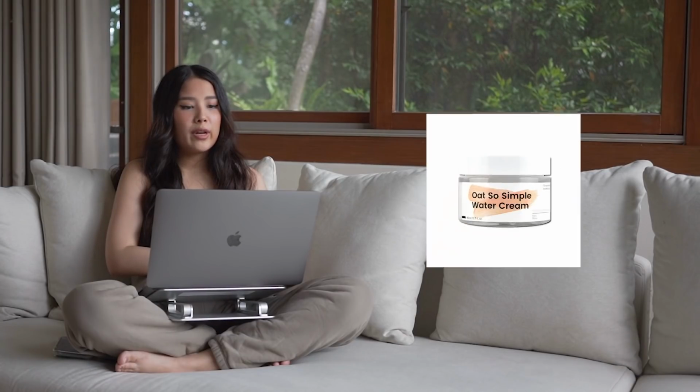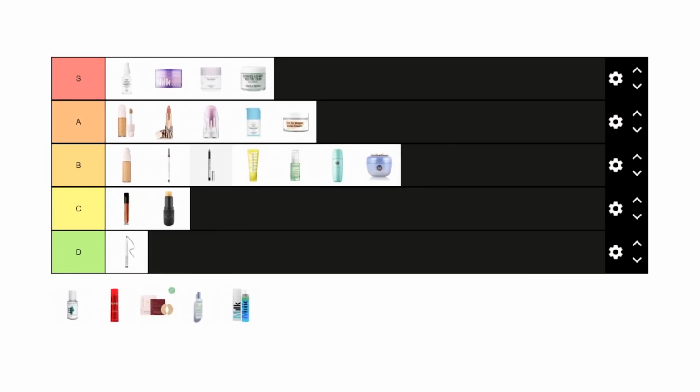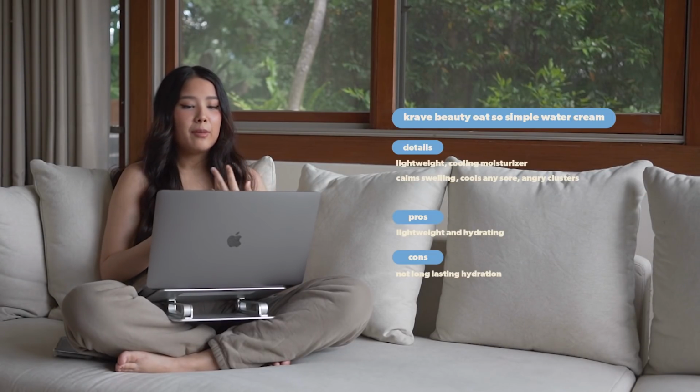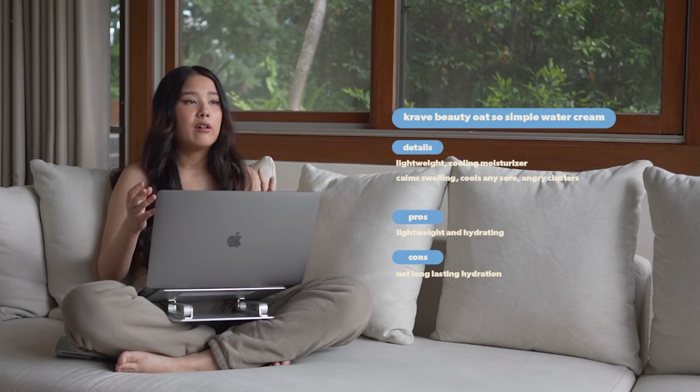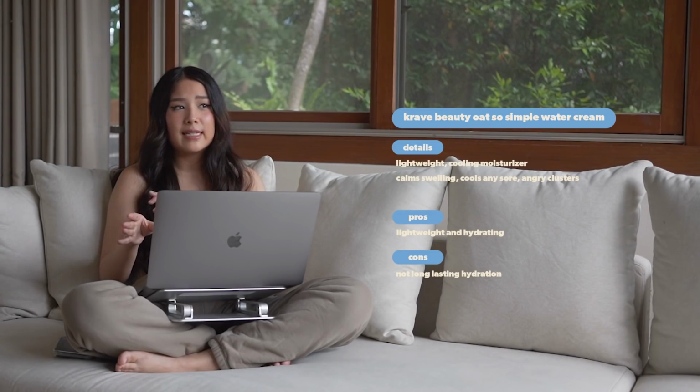The next is the Crave Beauty Oat So Simple Water Cream. I would give this product an A. This retails for $28, which is pretty affordable. Crave Beauty is a great brand. They have good packaging, very simple, but they also think about the aftercare, etc. This one, they all have the same consistency and application. When you put it on, it still feels the same.